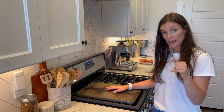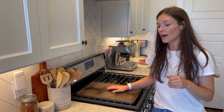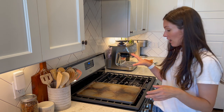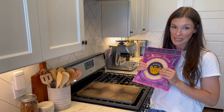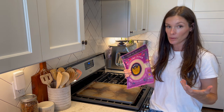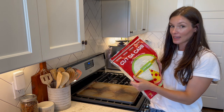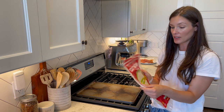Done through their cooking phase and now they're sitting. They've been sitting for about 7 minutes. And remember, we're doing a 20-minute rest before we open the lid. I am going to heat my almond flour tortillas and then we will assemble the wraps. And I will be making crunch wraps out of these. So we'll come back to this again.